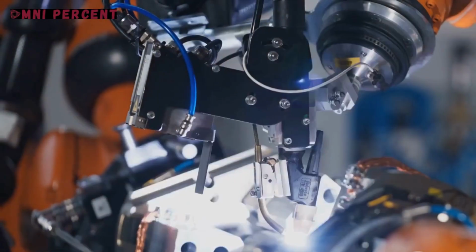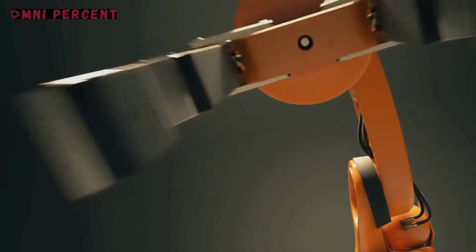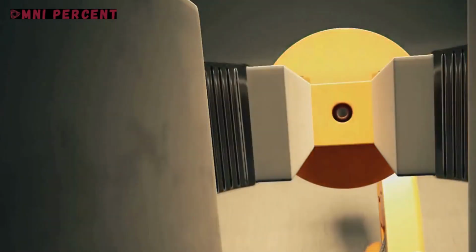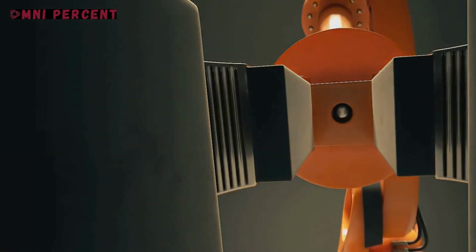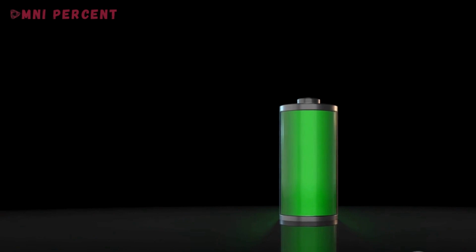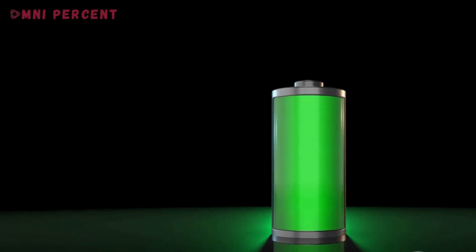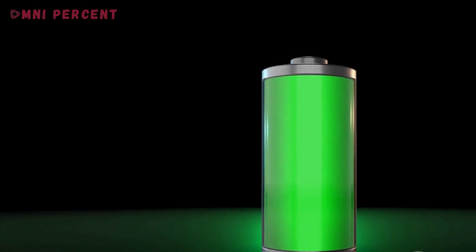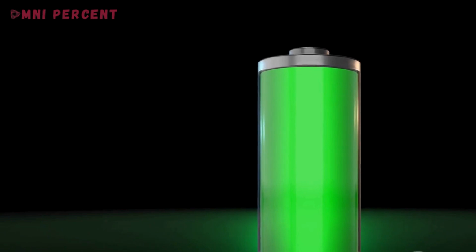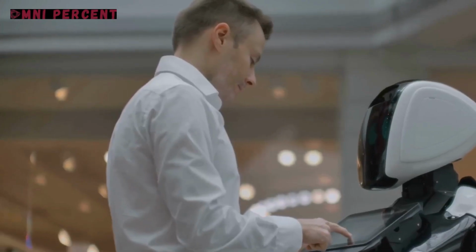The development of lighter, more durable materials has also played a significant role in the evolution of these devices. Today's exoskeletons are designed to be as unobtrusive as possible, maximizing user comfort while still providing the necessary support. And let's not forget about battery technology. With improvements in energy storage, today's exoskeletons can operate for extended periods, granting users a level of independence that was previously unimaginable. But the road to this point has not been smooth.